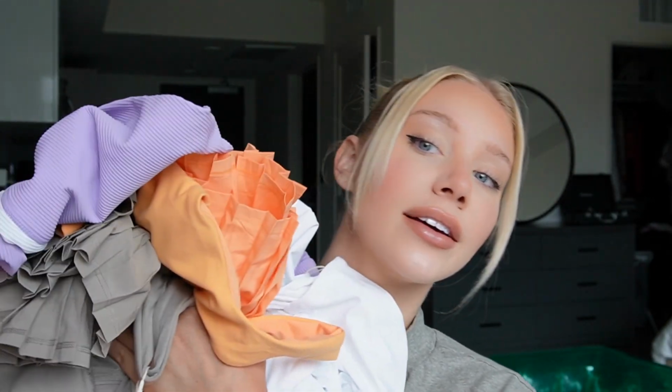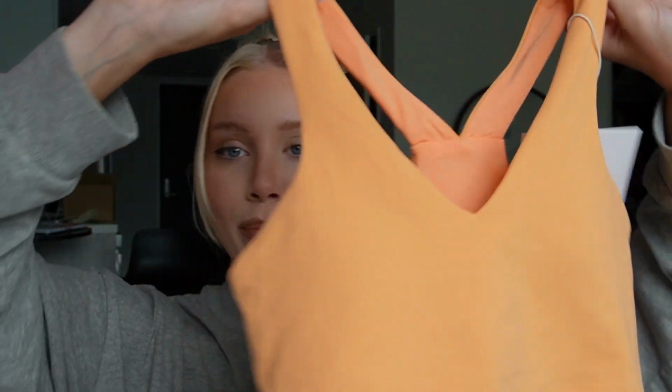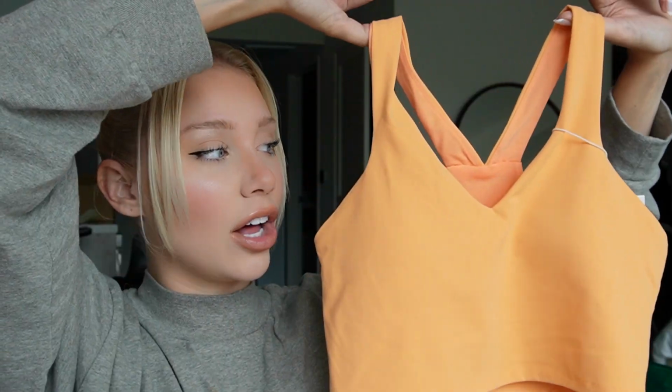First of all, I want to say I really love the colors. If you look at all the colors, they're very spring, but also summery. I love this lavender and orange. Without showing you just a pile of clothes. So the first thing is this top. And this kind of reminds me of the Lulu top. I think this color is just so fun for summer. It looks great with the tan.